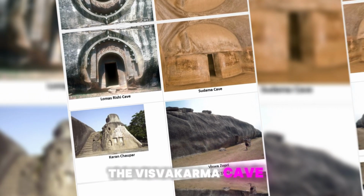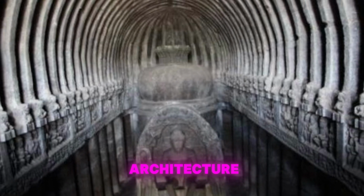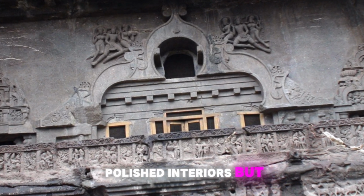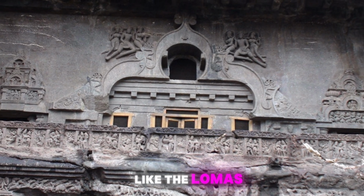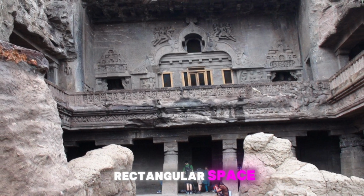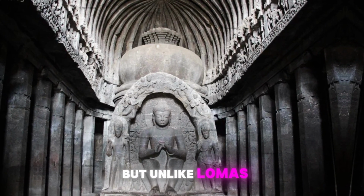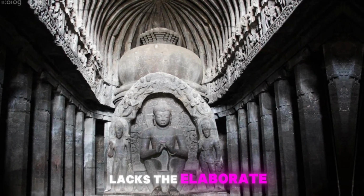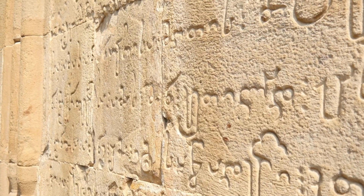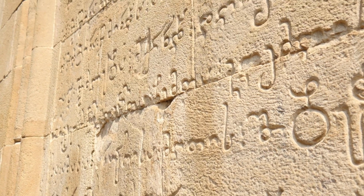Take the Visvakarma Cave, for example. This cave, named after the Hindu god of architecture and craftsmanship, also boasts smooth, polished interiors, but appears unfinished. Like the Lomas Rishi cave, it consists of 2 rooms, a rectangular space leading to a semi-hemispherical chamber. But unlike Lomas Rishi, Visvakarma lacks the elaborate carvings on its entrance. Visvakarma was also dedicated to the Ajivikas, as an inscription from Ashoka testifies.